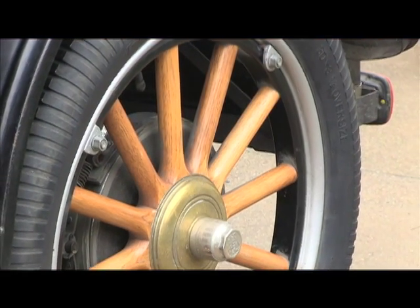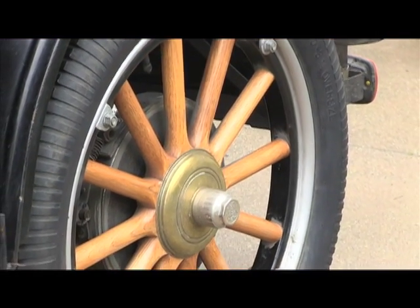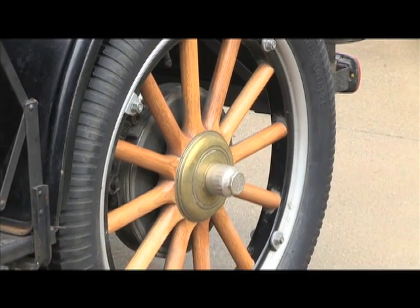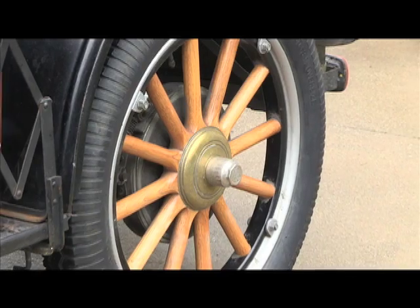So those were all extras if you didn't want a fully equipped, and a top also. So if you didn't get it fully equipped, it was about $80 cheaper, but you didn't have a roof, you didn't have a windshield, and you didn't have headlights. But you did save $80.